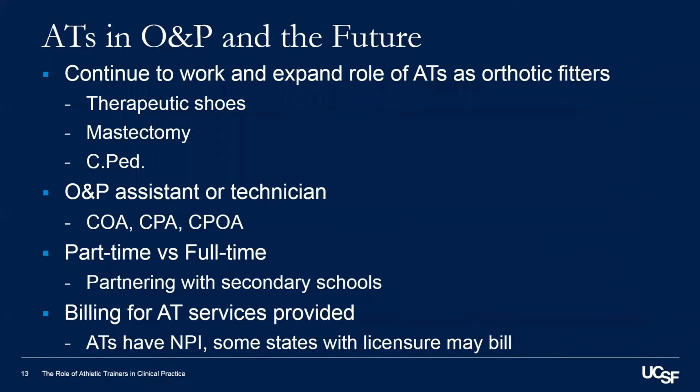All of our athletic trainers are strictly in O&P here at UCSF. However, you may not, for a multitude of different reasons. So you can look to partner with local high schools, with local secondary schools, and split salary, split time, split benefits, and you're splitting your overall cost, which allows you to benefit from having an athletic trainer in your clinic, but not eat up all your bottom line, or you just don't have the money for a full-time, one FTE.